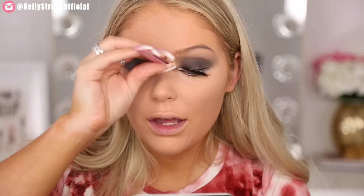Gonna go in and pop this on. Didn't have to cut it, which I love. Fits the eye pretty well, because I'm lazy. What I like about these, they're super fluffy, but they're pretty lightweight, which is nice. I don't like to feel like heavy lashes on my eye.